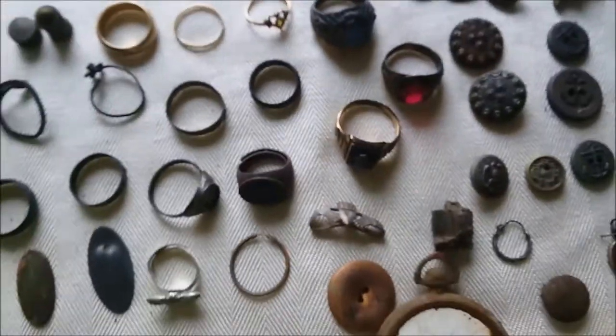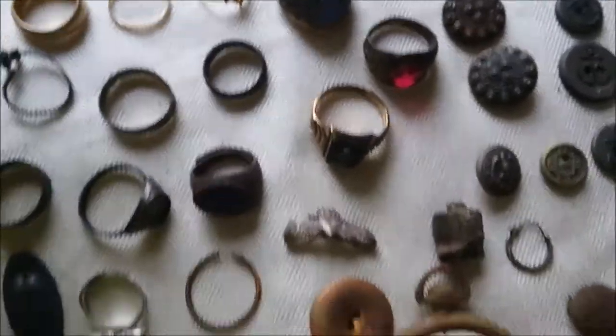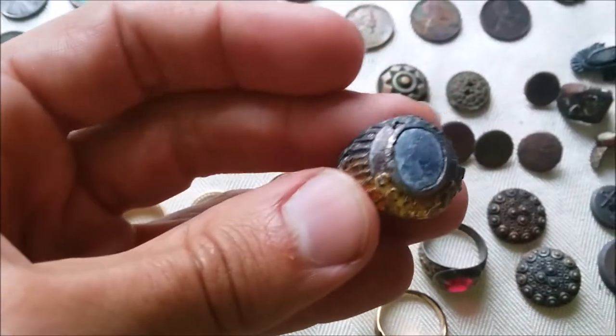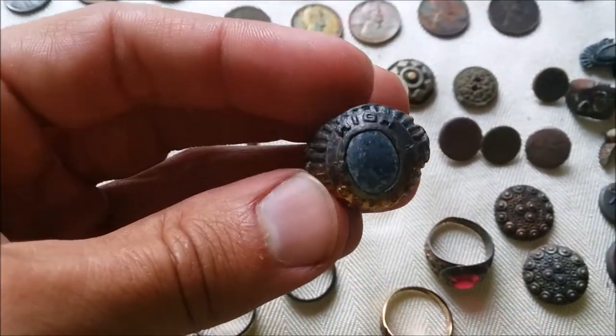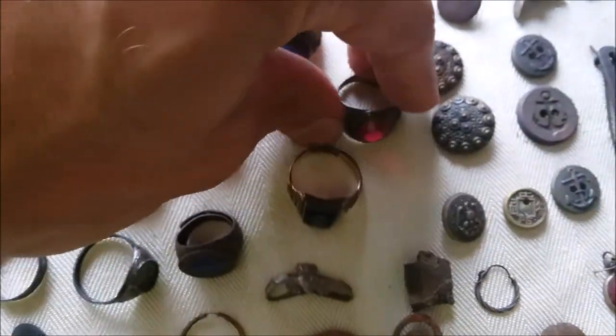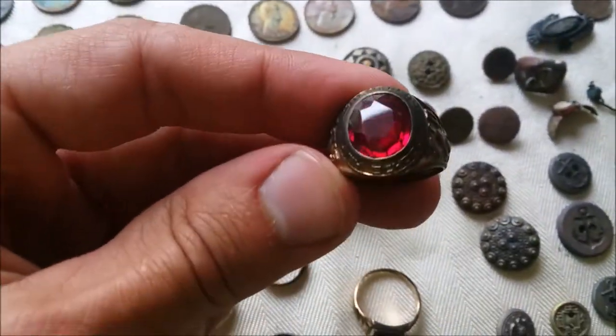And then the biggest surprises are probably these two. Well, I'll get the three rings because they're all high school rings. This is a generic, probably a $5 high school ring, not precious. But these two are not. These are both 10K rings.